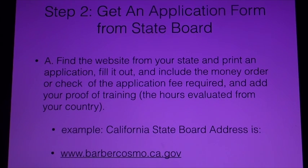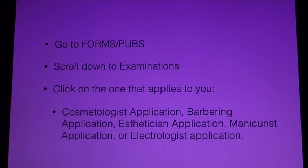For example, the California State Board address is www.barbercosmo.ca.gov. So I will put this under the description as well. Once you're on the website, you go to Forms, Publications, scroll down to Examinations, and click on the one that applies to you. If you're a cosmetologist, click on Cosmetologist application, or Barbering, or Esthetician, Manicurist, or Electrologist application, and the form will open.